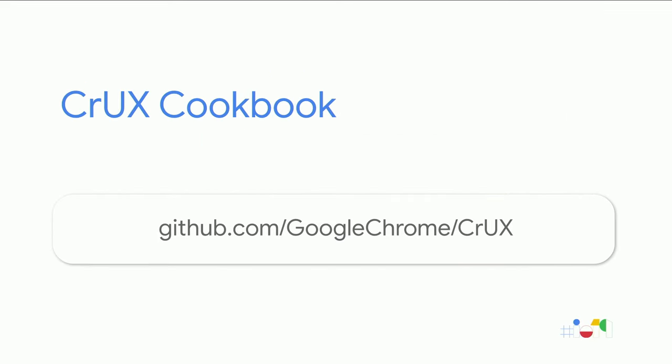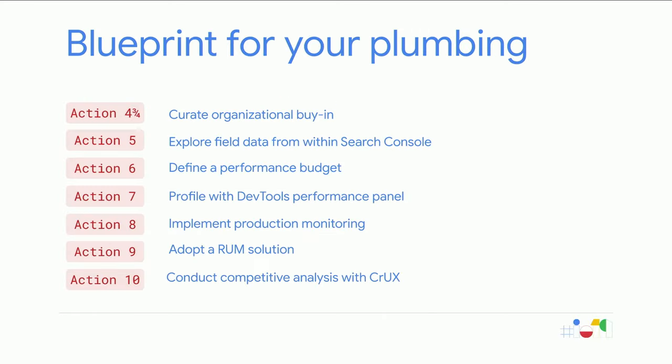And you can visit the Crux GitHub repo to discover useful recipes for extracting insights. And also, if you have a recipe that you like, submit a PR and share it with everybody.